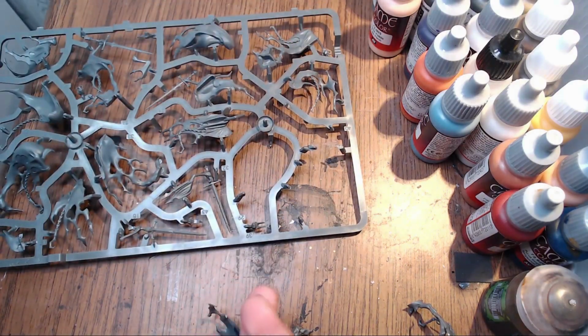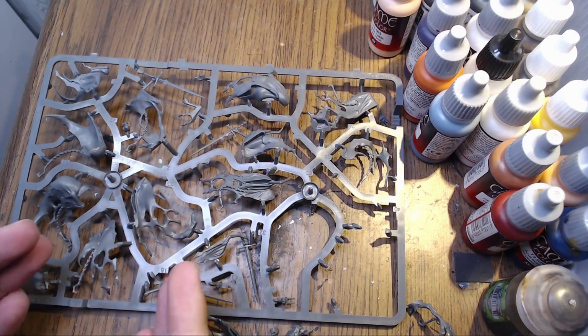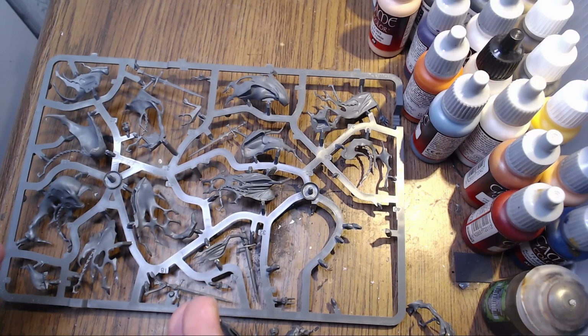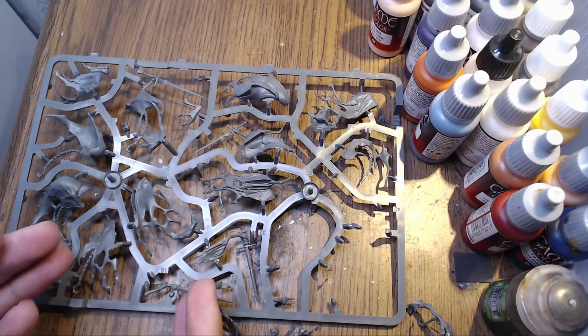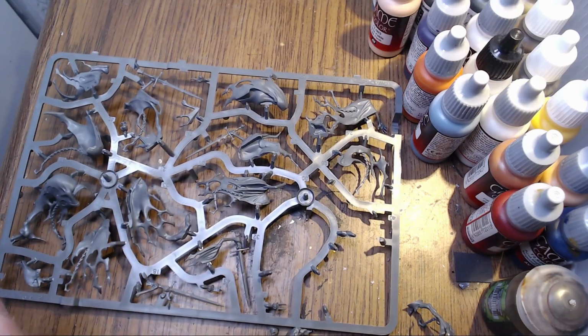So I gotta cut all these fuckers out because I don't. If you lose a booklet that comes with it, you shouldn't grind to a fucking halt on your models. It shouldn't be that way. So I gotta cut all these fuckers out and test fit and see if they fit together or not. And it's so stupid that I gotta do that.